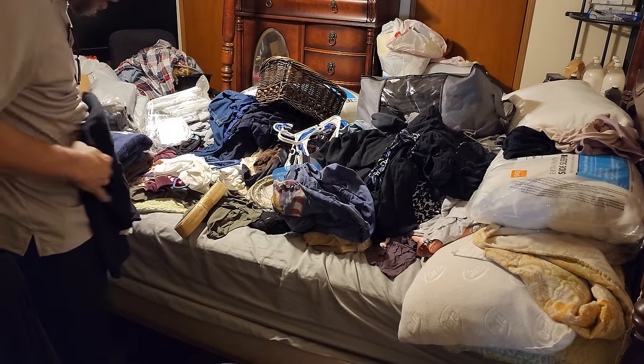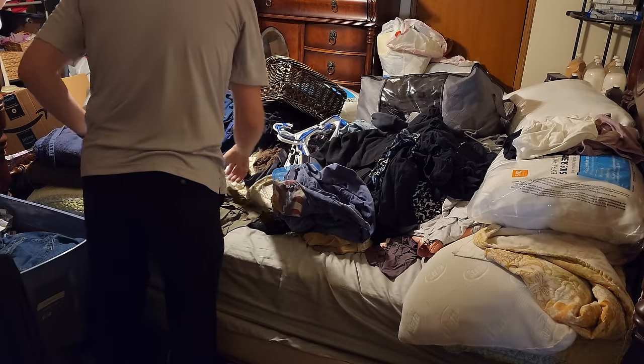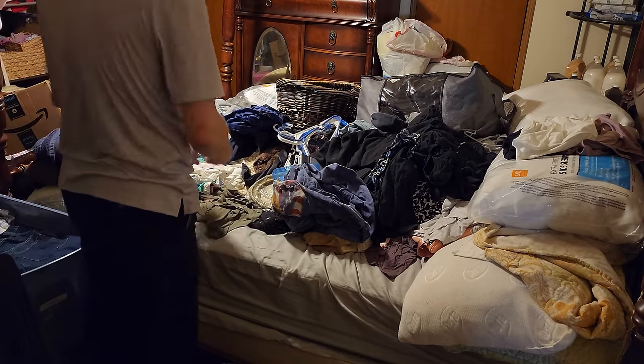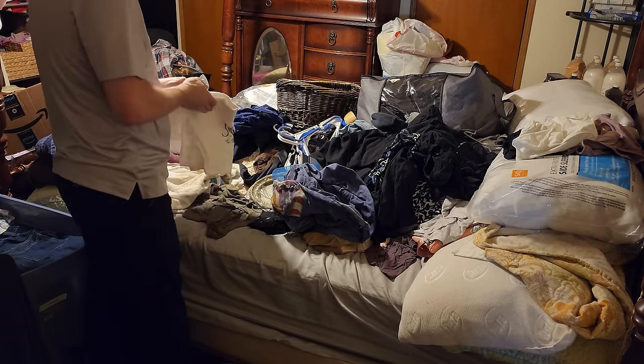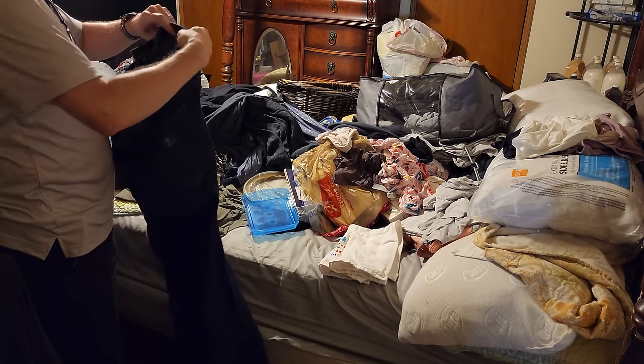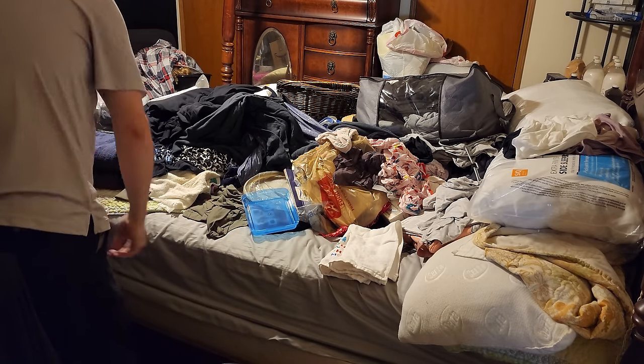And because of that, at the very end of this video, I want to show you what it looks like without the tubs that I'm filling. And then I'm going to show you what it looks like after I had to put everything back, because there was nowhere to put these tubs of stuff. So they all had to go right back on the bed again. There was not even room to put them on the floor.